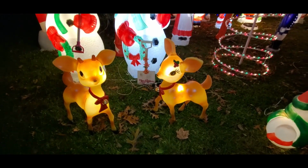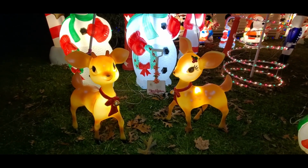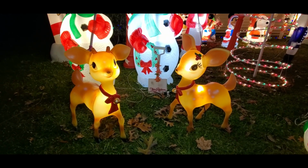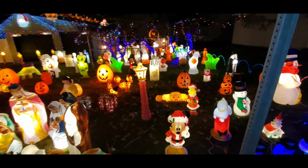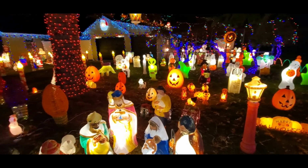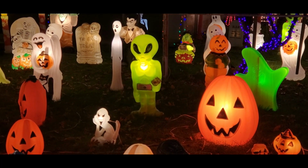This is the kind of blow mold that Cracker Barrel has been making. If you're interested in this kind, you can find them online through Cracker Barrel and probably some other stores as well. So it's cool to see Halloween represented here as well. And we also have an extraterrestrial. Check it out. Look at him. He is awesome.